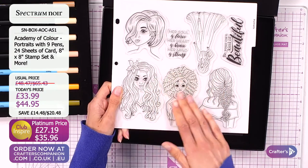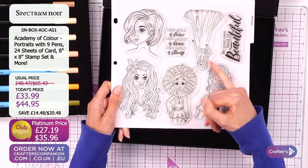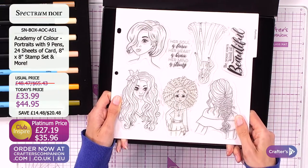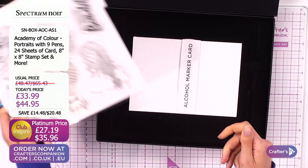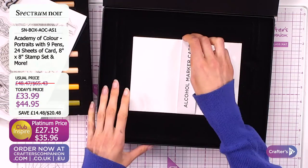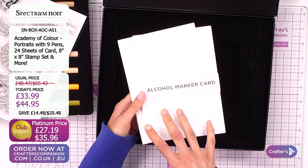And you can see we've got lots of different hairstyles in there. We've even got some folds in the dresses that Leanne will show you how to colour. So lots and lots of colouring opportunities within that fabulous 8x8 inch stamp sheet. And then the crowning glory within the kit. Leanne wants to put absolutely everything within this kit that you're going to need.